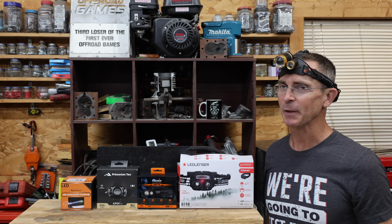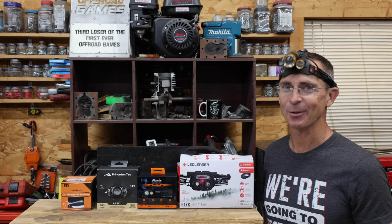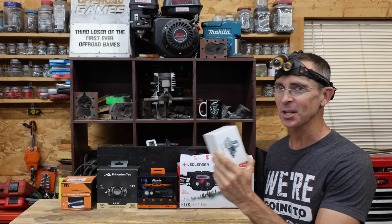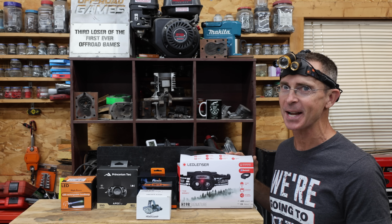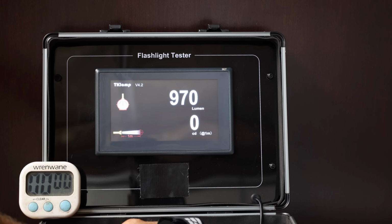Whether you're working underneath a vehicle or just out in the dark, headlamps come in really handy. So the question is, is this $20 headlamp just as good as the one that cost over $200? Well, let's find out. In the first test, we'll compare the brightness of the flashlights.